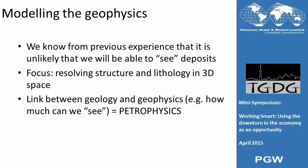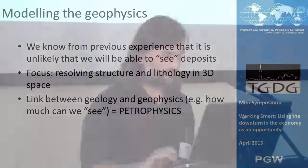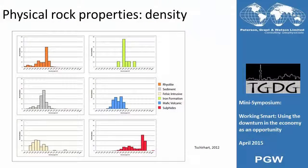The link between geology and geophysics is petrophysical data. We have some data that Peter Schirchat, the last student of Bill Morris, collected. He went to a camp and looked at lots of petrophysical data. I'm just going to show it here.